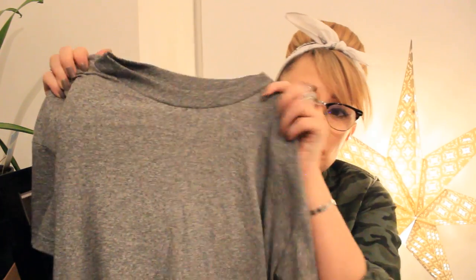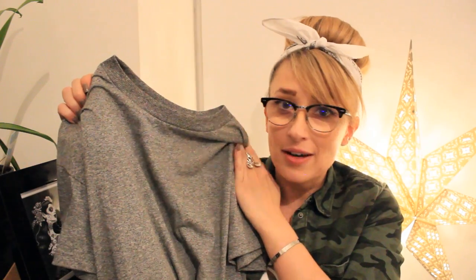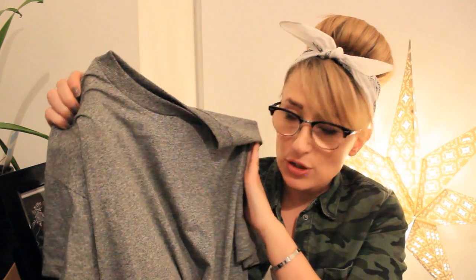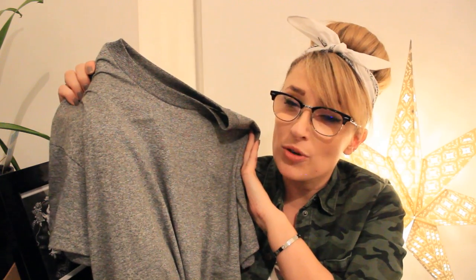Hair's down normally, but I had to wear it up today because the weather was a bit naff and my hair doesn't go very well with the humidity or the damp. It's just horrendous. But this was £15, and you could really dress it up if you want to. If you wanted to wear a belt with it, that would look really nice. Or if you just want to go for the slouchy tee kind of look, then this will be fine with whatever you want to wear.